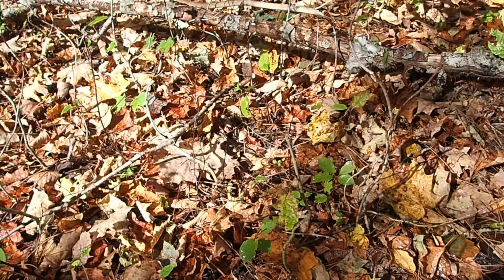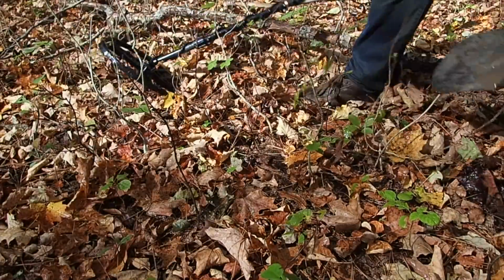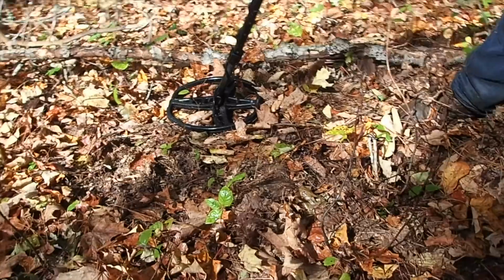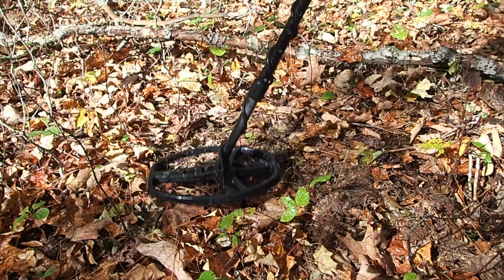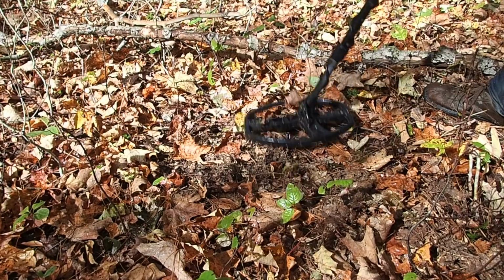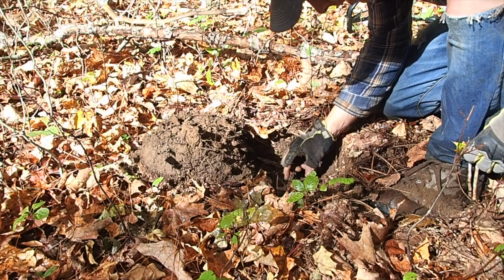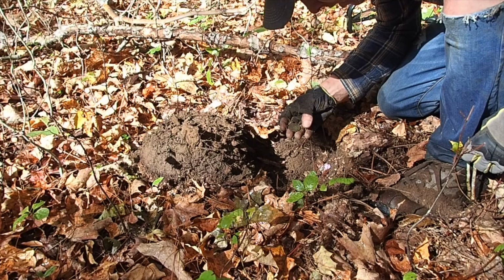All right, I'm gonna pull the camera back and really pinpoint this so that I don't hit it. Jeez, it almost seems like there's two. Look, there's one here. 88. 89. All right, let's just go slow on this. It's definitely a coin, but I can't imagine that was all of that high targets. What do we have here? That's a large cent.